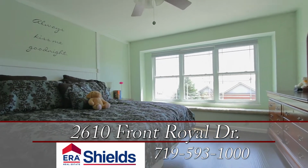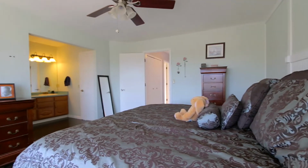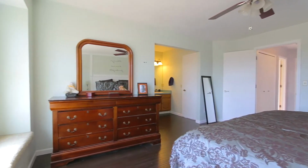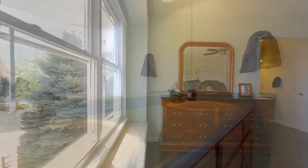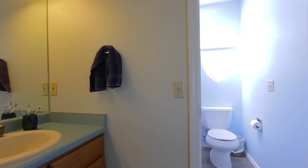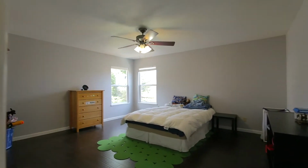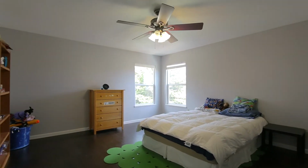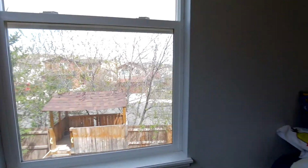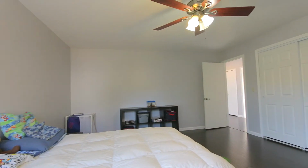The master bedroom has laminate wood flooring, a private bathroom, and a walk-in closet. Upstairs, the bedrooms are really large and provide ample closet space. The location is ideal for hikers and bikers with easy access to Ute Valley Park and National Parkland.